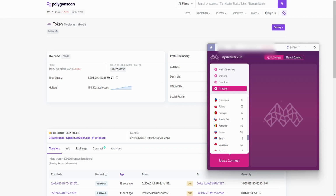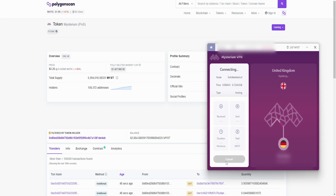Once you've connected to a node, your traffic will be forwarded through that node's IP address, and your online activities will be kept private and secure. I will quickly demonstrate this to you. They have two different options. You can either choose to click on the Quick Connect. So I will do this.